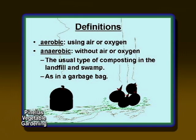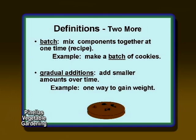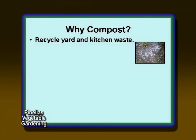You can also compost in a garbage bag. Anaerobic bacteria smell. You've smelled it before behind a garbage truck and probably inside your garbage cans. When you compost, it shouldn't smell bad. A couple more definitions. Batch means a whole bunch at one time. In hot composting, you need a batch of materials to start, whereas with cold composting, you just add a little bit now, a little bit then, gradual additions.